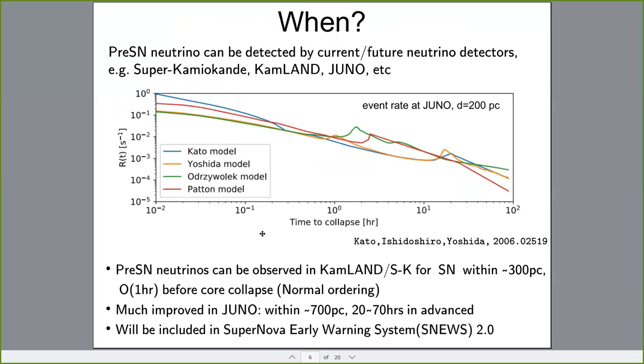As for when shall we point the helioscope towards supernova, as the star evolves to its final stage that is going to core collapse, the supernova neutrino will become more and more abundant, and about 1 hour or even a day before the core collapse, the pre-supernova neutrino will be strong enough to be picked up by current or future neutrino detectors. For example, the Super-Kamiokande, the KamLAND, which are already running, or the future neutrino detector, JUNO.